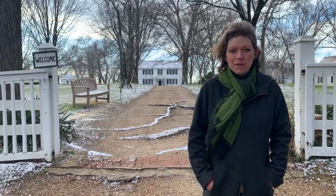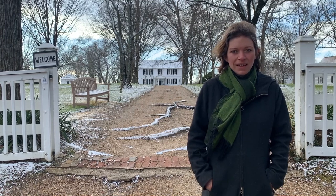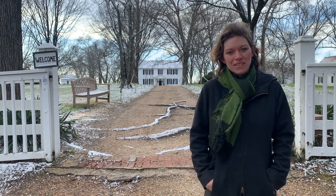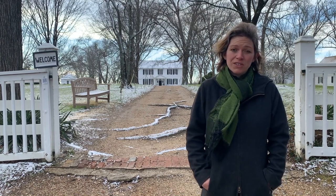So after parking in the parking lot, you'll have a brief walk up a lane and you'll encounter these white gates and you'll be able to see the main house off in the distance. And this will be your guest's first impression of the formal grounds.